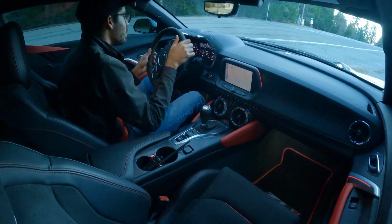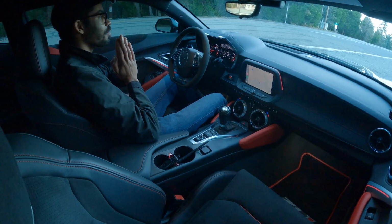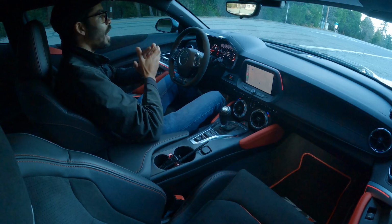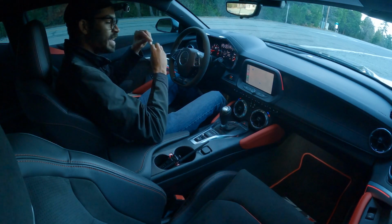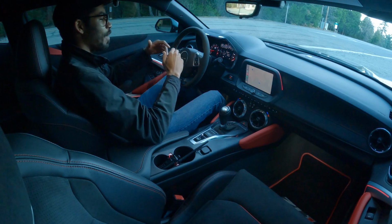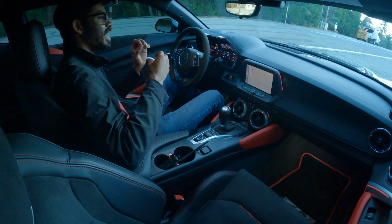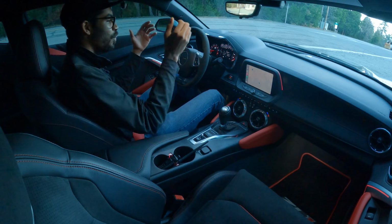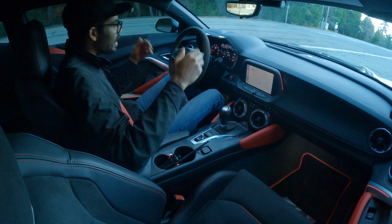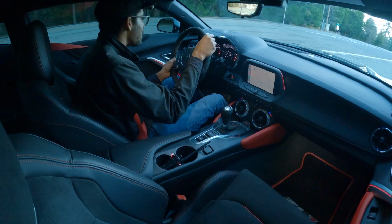So that was a lot of fun. Let's just process what just happened. So up the mountain, this thing absolutely hooks. It goes, it stops. That 6.2 liter LT4 V8 engine, it's so pure, it's so raw. The tires, they hook, the brakes, they stop well. Put it in track mode, the steering really tightens up, the shifting gets absolutely excellent, and the car is just a weapon. You can keep both hands on the steering wheel and the transmission's gonna do everything for you. What a great car. Let's send this thing back down the mountain, see how it feels going down with gravity on its side.